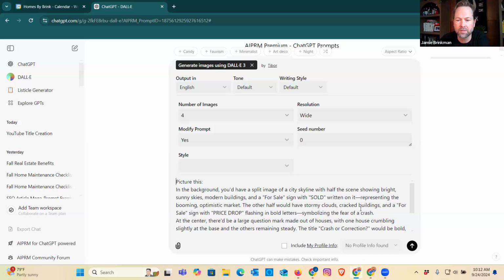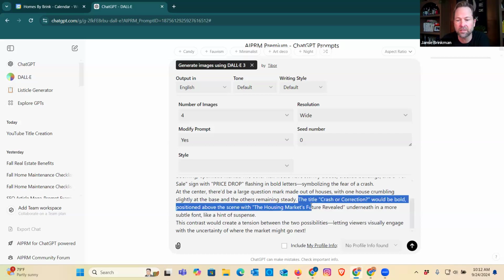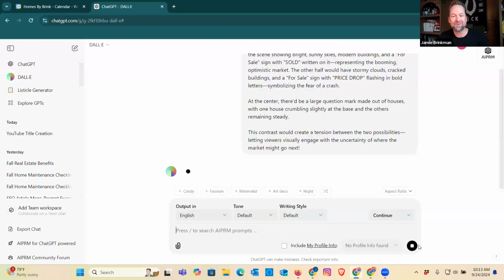So in the background, let me just double check there's not anything I don't want on this representing the others. At the center is a large question mark. I don't want them to put a title. Dolly is terrible with words. It can't spell. Even if you write it out, half the time it doesn't know what to do. So I'm going to take that out. And that's all I'm going to do for this part of it. And we'll see what it comes up with from here.